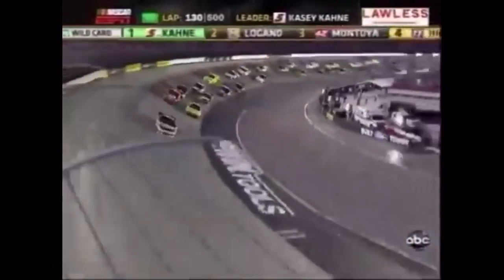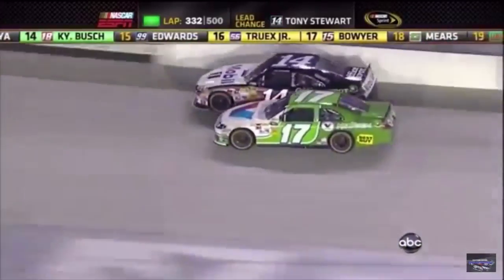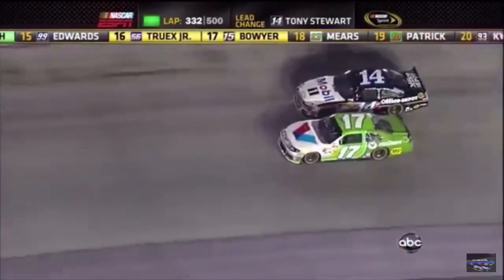crashes defined the night. The top of the list being between two champions, Matt Kenseth and Tony Stewart.